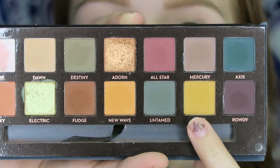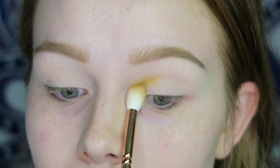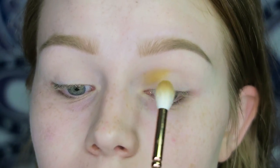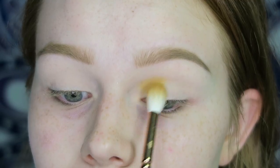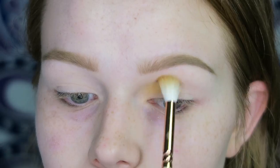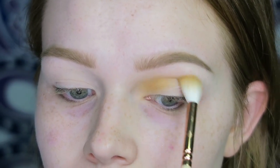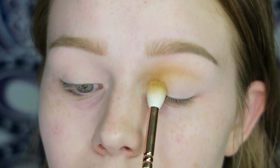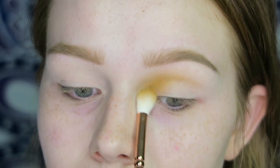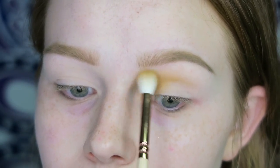So I'm gonna start off with Edge. I'm also not swirling my brush in, I'm just doing light taps. I'm gonna start off on my inner corner here where I want the most pigment, and I'm just going to blend super soft. Picking up just a little bit more product. And again, blending so soft.